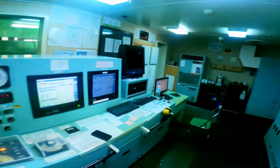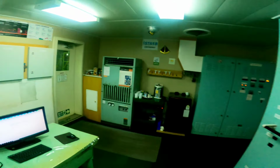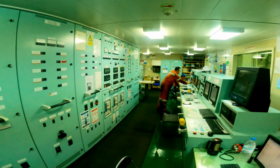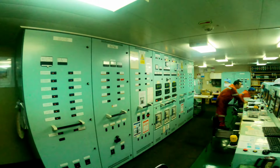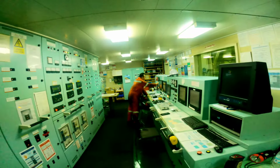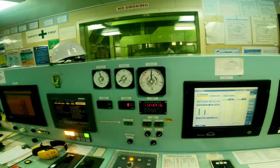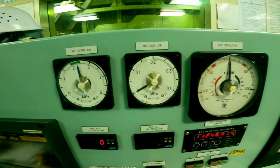So this is our engine control room. We check all the parameters here. This is the main switchboard. All the parameters can be seen.